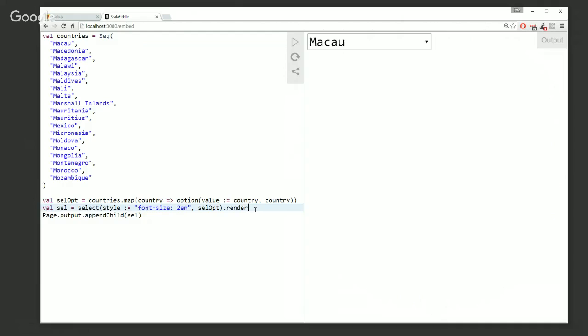So this is one of the benefits of Scala.js, is that, as in Scala, you can have these domain-specific languages, so that you can define languages within Scala, and this is basically now defining a language for creating HTML. So we have all the HTML elements there. You can do SVG. You have all the attributes there, and all of these are type safe.